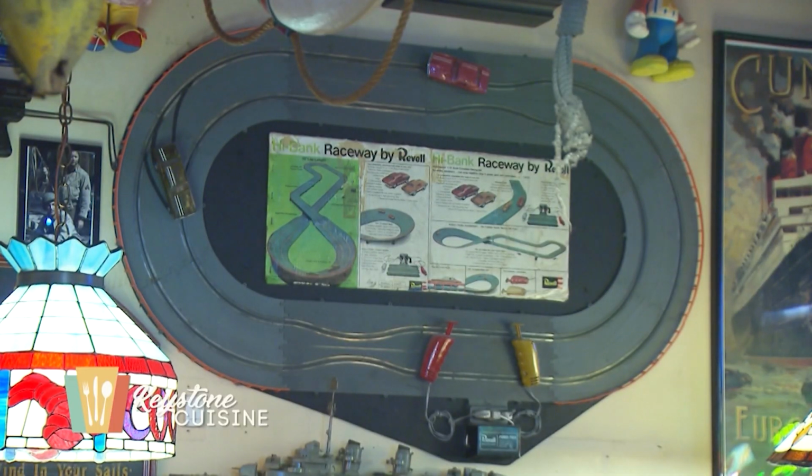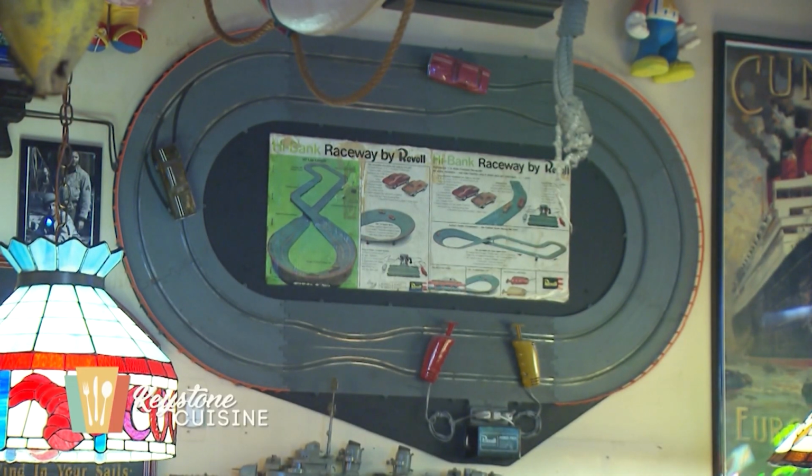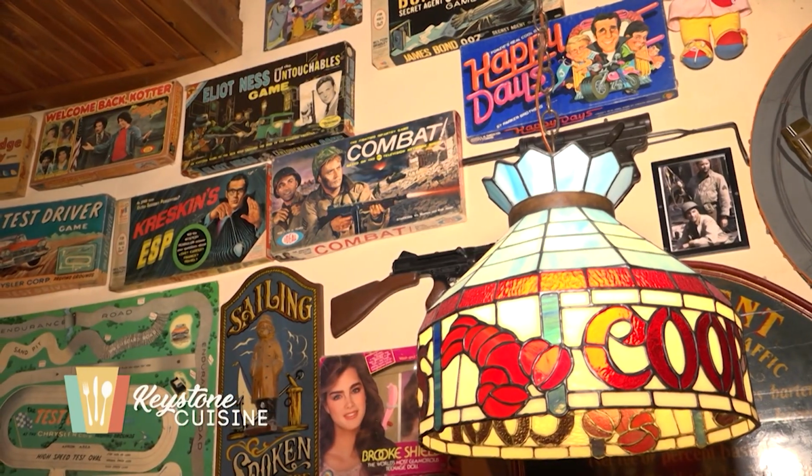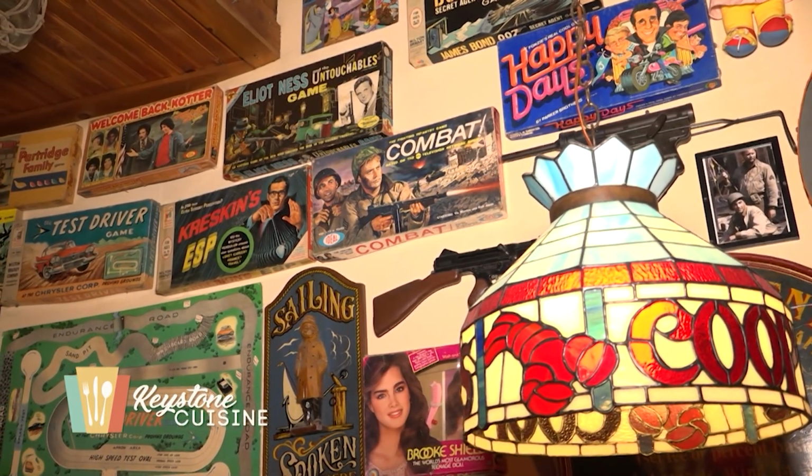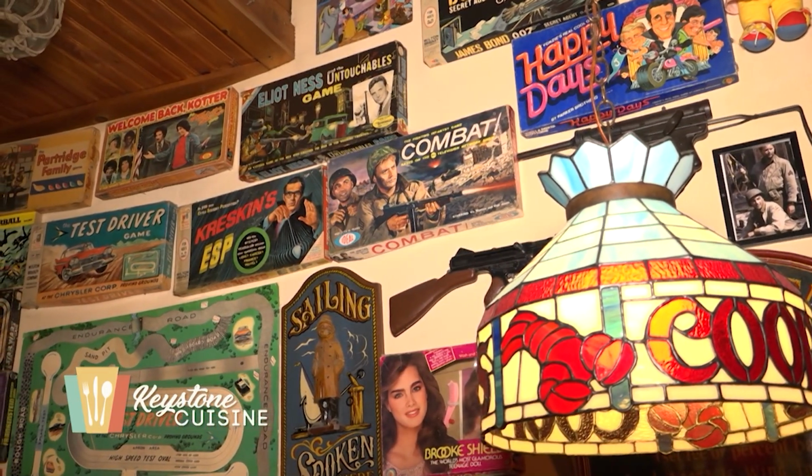So I bet this brought you a lot of hours of enjoyment, this slot car race. And look at the two slots that come together, so if the cars are abreast, you got to crash. So it makes it more exciting. Exactly. And then over here we have all of our board games. There are 8 children in the family, and that's what we did to keep us occupied, was play board games.